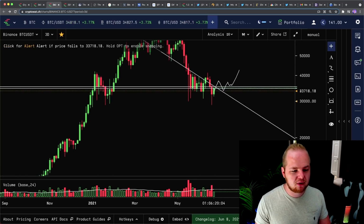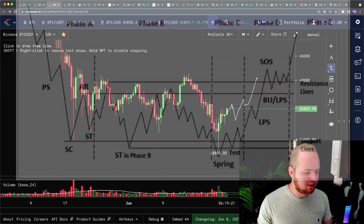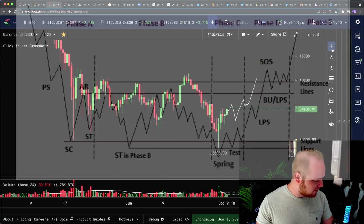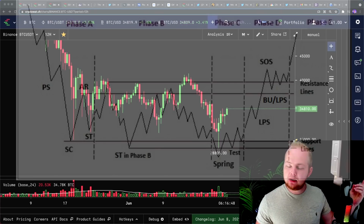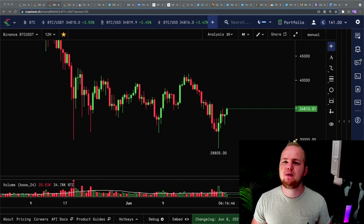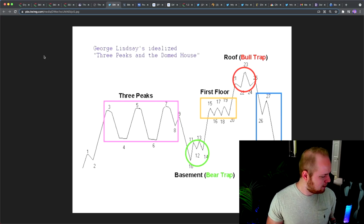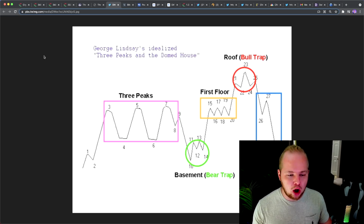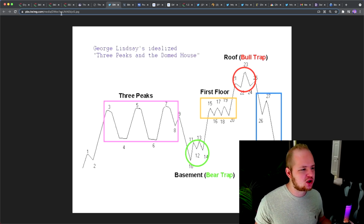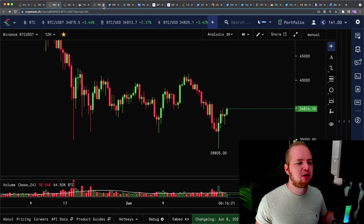And seeing a recovery like this would allow us to follow this Wyckoff accumulation pattern. And I think that we would be very likely entering the final phase of the recovery. And it seems like every time that I bring up this Wyckoff accumulation pattern, people think that I'm somehow backtracking on my 3 peaks in a domed house chart prediction. But guys, the 3 peaks in a domed house pattern is a large pattern. It's a long-term pattern. This is not a short-term, right? It's completely different. The Wyckoff accumulation pattern is playing into this.